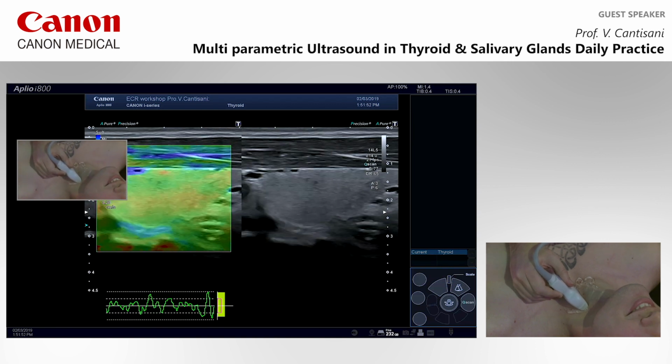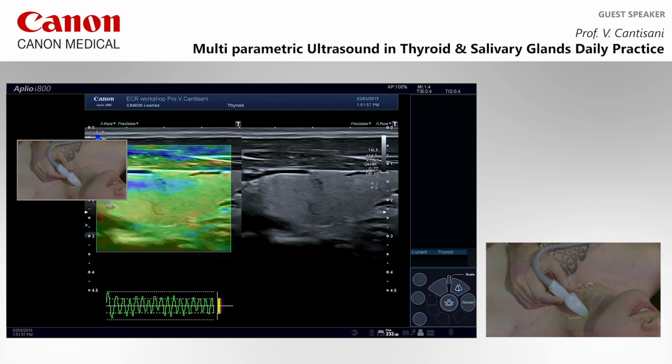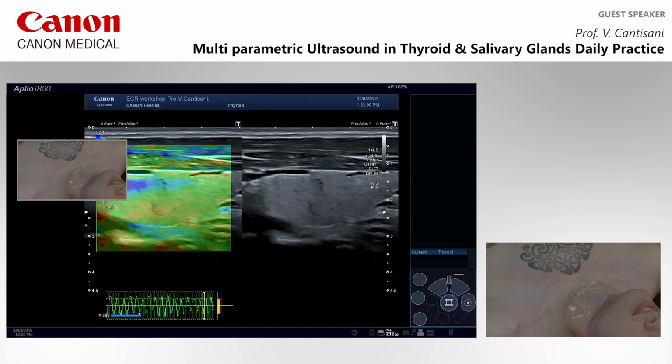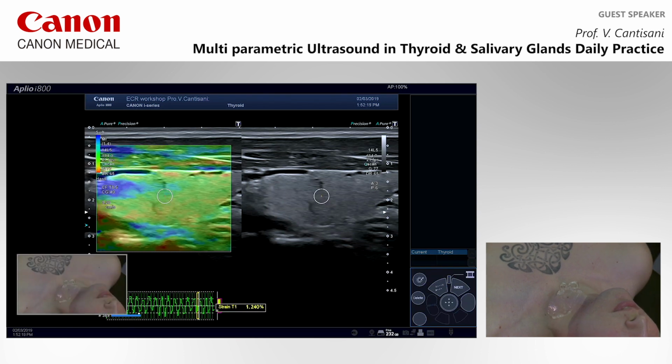Okay, now I'm starting. You know, I try to be very consistent. And then at the end, when I find the right representation, now, look, here, very artifacted. Too much artifacts here. So I would never put the ROI here, because otherwise this would be influenced. But look here now, you have the possibility to put your ROI. In general, I put it where the tissue is more represented, avoiding the vessel, because sometimes the vessel can also create a problem.